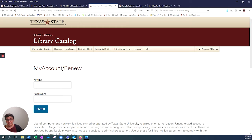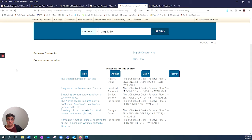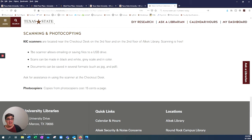The other thing we have at the checkout desk, besides some specialized collections and laptops, are course reserves. For English 1310, we have these items on reserve, and these have a 2-hour checkout in library use only. That sounds like it wouldn't be all that helpful, but I do want you to remember we have scanners on the 3rd floor that you can go ahead and use with any books that you find in the library. So, again, please feel free to use books.